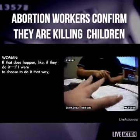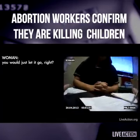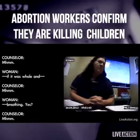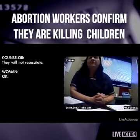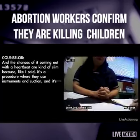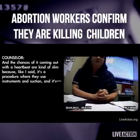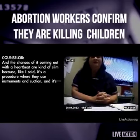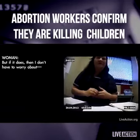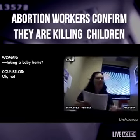If I were to choose to do it that way, you would just let it go, right? Mm-hmm. So you would just let it die on its own if it was whole and breathing? Yes, they do not resuscitate. Okay. Just let it die on its own. And the chances of it coming out with a heartbeat are kind of slim because, like I said, it's a procedure where they use instruments and suction, and most of the time they don't come out whole. Okay. But if it does, then I don't have to worry about getting in trouble or taking a baby home? Oh no! Okay.